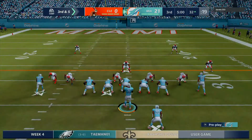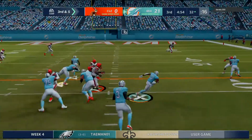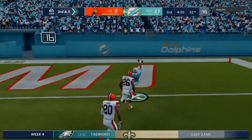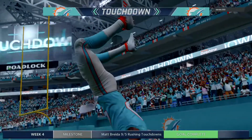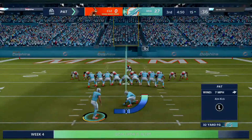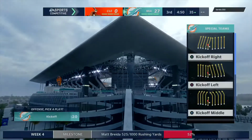And it looks like we've got a dime set here defensively. 6 DBs in the game. Out of the shotgun, Breida. He's got a first down and much more inside the 20. And all the way in for a Miami touchdown. Matt Breida, his 9th touchdown of the season. And the Dolphins are able to grow their lead. So they went to the ground game on 3rd, hoping to pick up the first. They also picked up a touchdown.